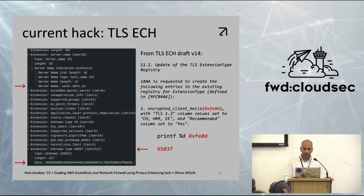65037 is the decimal representation of the hexadecimal value the ECH draft's Encrypted Client Hello has tried to reserve. It's a bit annoying because they've changed this number about 9 or 10 times, so it's a bit of work to keep up. Every time they get a new draft, they get a new number.